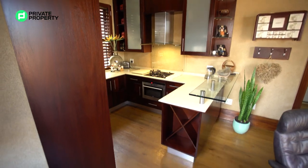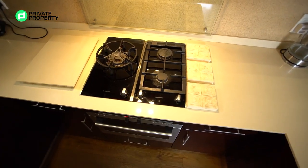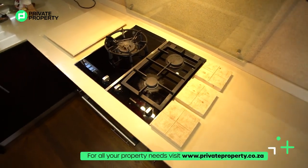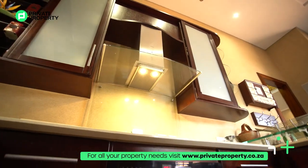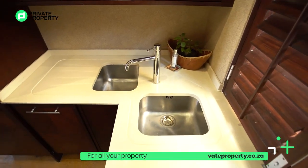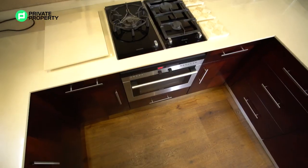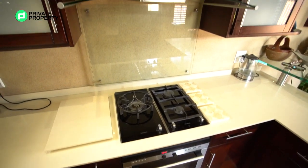Here it is, your very own kitchen. We've got a 3-burner gas top, your under-counter oven, and then surprisingly and impressively, you've got a double sink right over here. This faucet swivels to both. Really like that they have incorporated that. And cottages of this size very rarely come with a double sink. You've got all of this under counter storage, these beautiful tall ceilings.